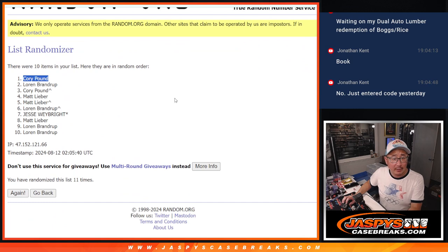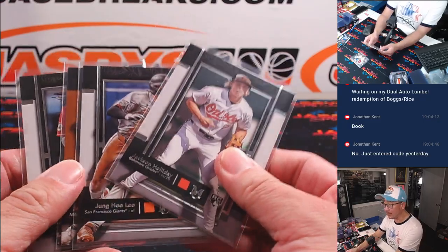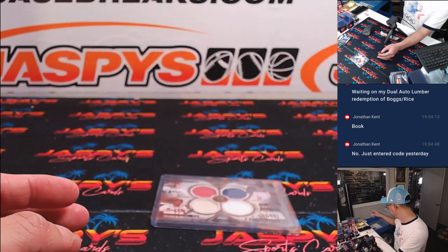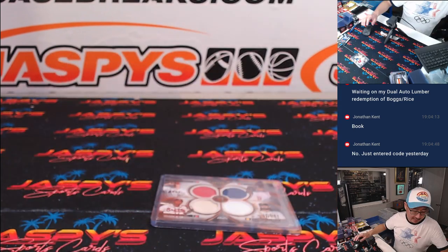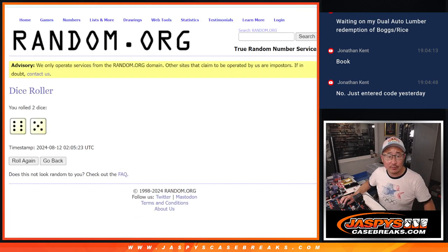Corey, after 11, you're going to get all the non-numbered cards for that big group of teams, the 12 teams, including non-numbered rookie cards like the Jackson Holiday, the Jung-Hoo Lee, Jackson Chourio, Ellie De La Cruz. Not bad. Among others that I may have missed earlier on, but those were the main rookies. All right, congrats, Corey. Thanks for getting in.